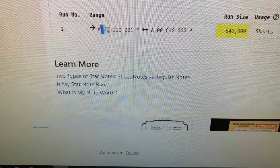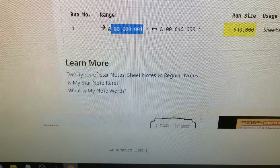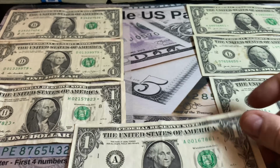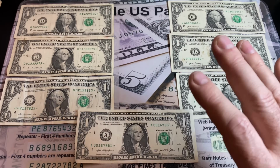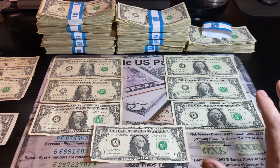Imagine getting the brick of 01 through 1000, basically, of A series. Whoever gets that brick or has gotten that brick, man, that's a fortune. Either way, I'll take it. One rare one. It'll go along with the bills. It's nice to see. 7 star notes found. You've seen the rest. Overall, not a great hunt.